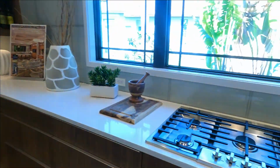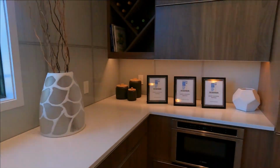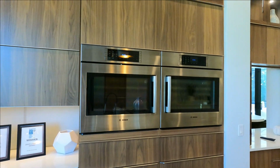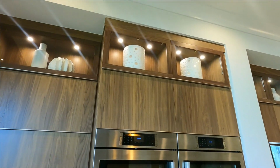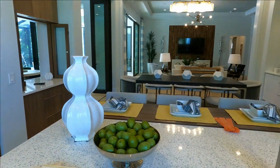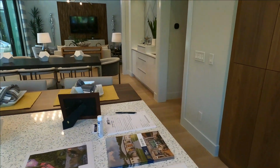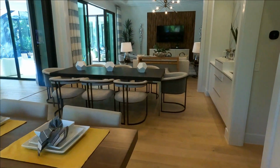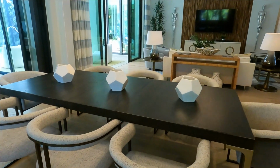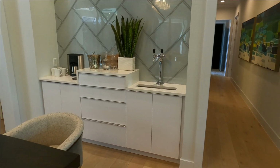Skye Ranch is a gas community. Cabinets to the ceiling. Island bar seating. Additional seating out from the kitchen. And a wet bar.